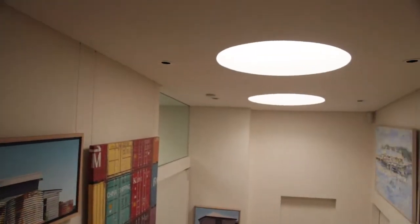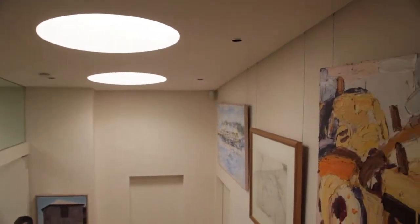The stairwell in any terrace house is the dark heart. What we've been able to do to get rid of that darkness is install circular skylights to be able to move around in these sorts of spaces with this sort of light instead of the darkness is a big plus.